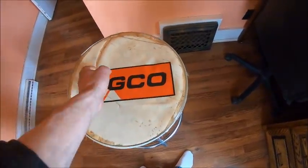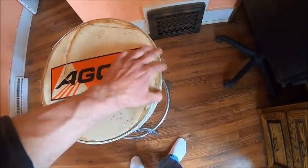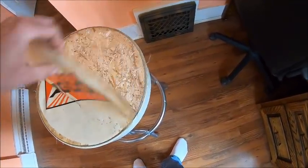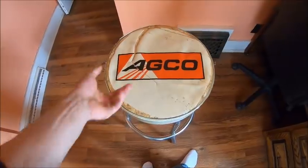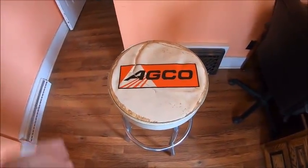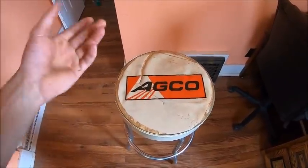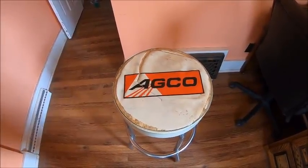I mean, she's rough. The foam on the top is all gone, and the top's in really bad shape. Obviously it's like that, but the logo's still all there. The rubber pads for the feet are missing except for one. And I thought about trying to find somebody to make a new seat cushion and everything, but then it's just a stool with a brand new seat cushion.